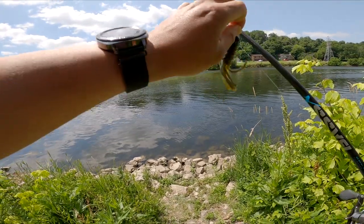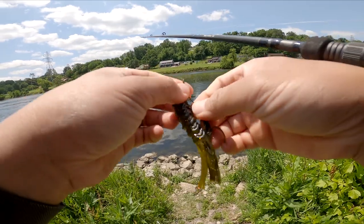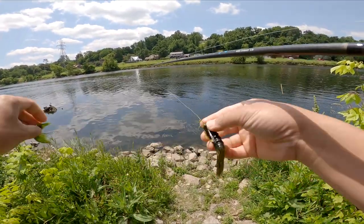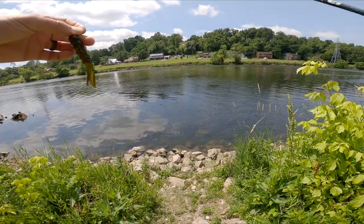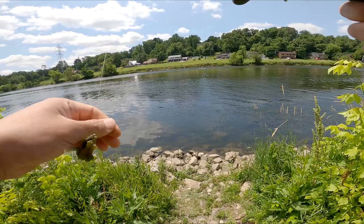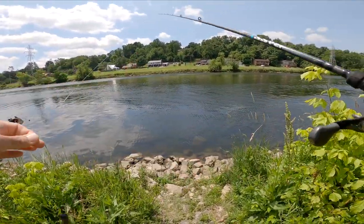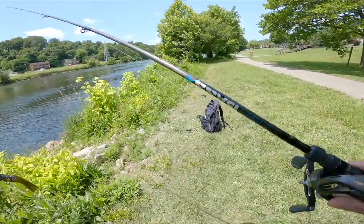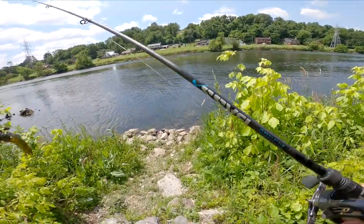Time check, 12:21. Now that I look at it, it kind of looks like a smallmouth. Unless it's a big old bluegill. Sheesh. Hopefully it's not a big old bluegill, because this thing's humongous. Just let me catch this fish. Come on. Let's go. My first fish is going to be massive. We got to get this fish. If this is the only fish I catch today, I'll be happy.